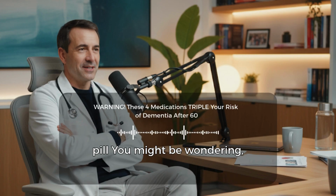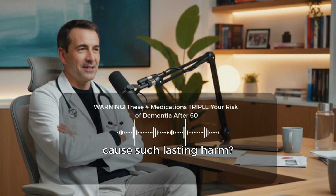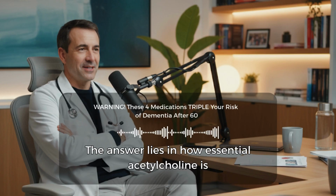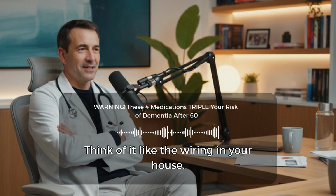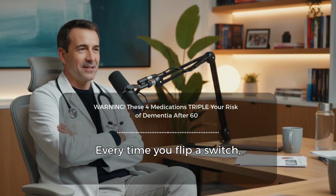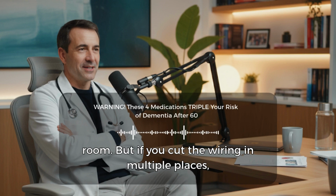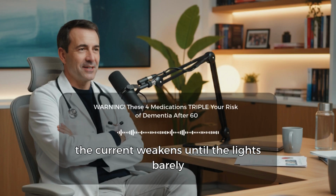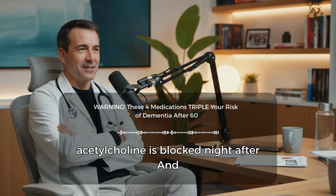You might be wondering, how can a simple allergy pill or bladder control tablet cause such lasting harm? The answer lies in how essential acetylcholine is for maintaining connections between brain cells. Think of it like the wiring in your house. Every time you flip a switch, the signal travels through the wiring to light up the room. But if you cut the wiring in multiple places, the current weakens until the lights barely flicker. That's exactly what happens in your brain when acetylcholine is blocked night after night.